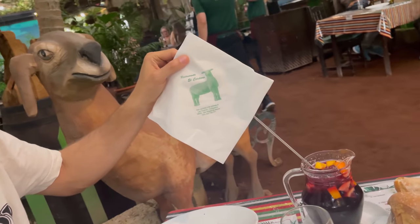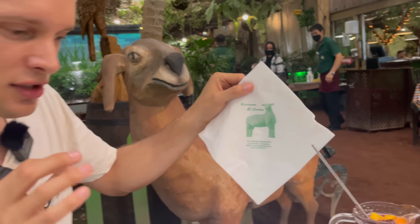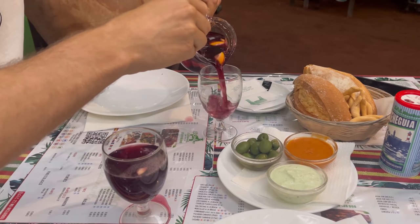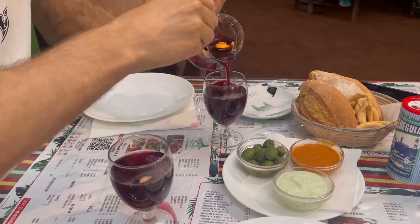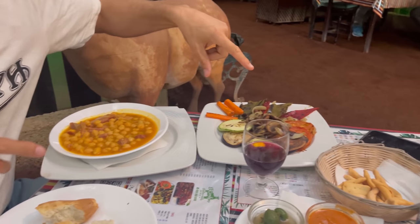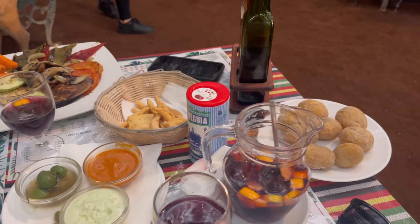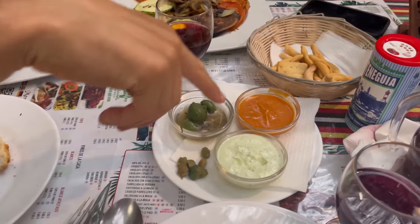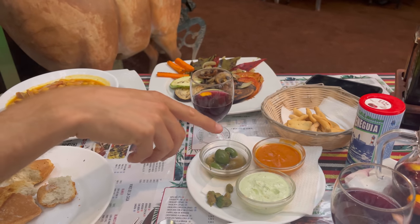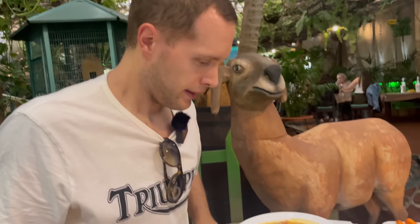And that is the actual place, El Cordera, just on the outskirts, about 10 minutes from the touristy area. Okay, so what have we got? Chickpeas, veggie platter, potatoes, and then these are the two Canarian sauces that we've had in another restaurant, so clearly these are a bit of a Canarian thing.